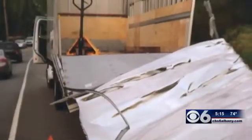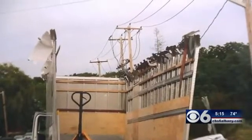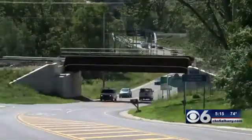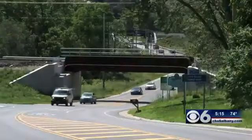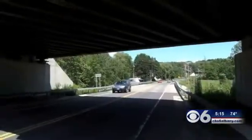They call it an under-blunder, when a too-tall truck hits a too-short bridge. It's not something that happens that often, unless you're here. 11.5-foot tall commercial trucks will sail under this bridge, but 500 yards away, they'll slam into this one.